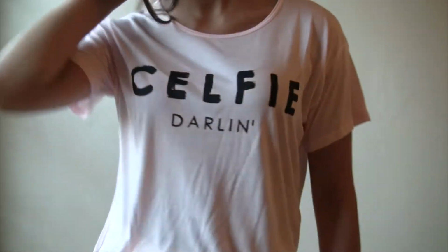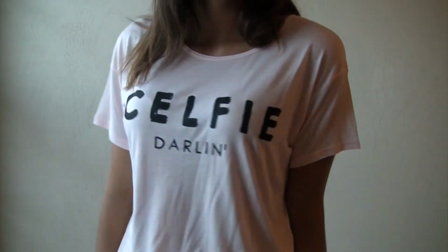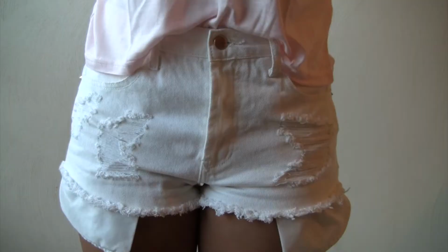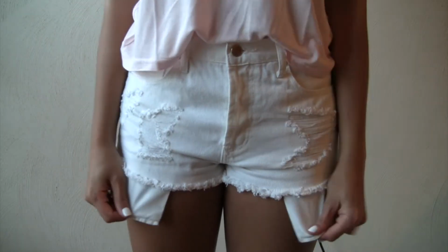This selfie graphic tee is from H&M, and it was only $12, so I'm really, really happy with that. And then I also got these white denim shorts from Forever 21, and they're pretty simple, just have a little bit of distressing on them.